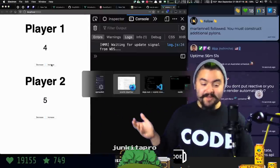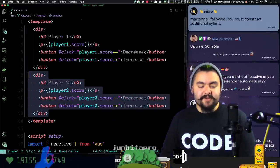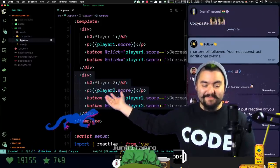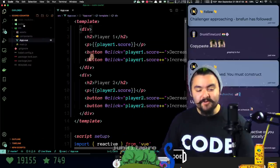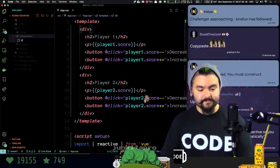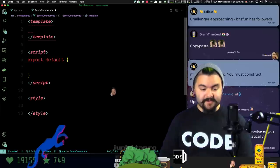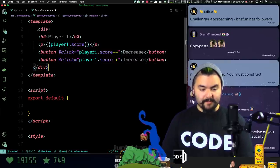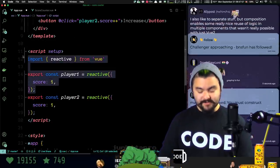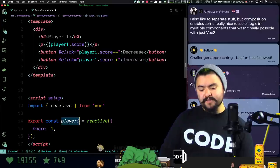Great. Now, the better way to solve this is with a component, right? Because this is absolutely duplicate logic. Let's extract it to a component. What we're working on right now technically is a component. It has a template. It has a setup. It has a style. But we can create a component called like ScoreCounter. Let's do that. ScoreCounter.vue. We'll set things up. So basically we'll take this part, which is the template, and put that right here. We'll take this part, which is just the player info, and put that right here. And instead of calling it player one, we'll just call it player.